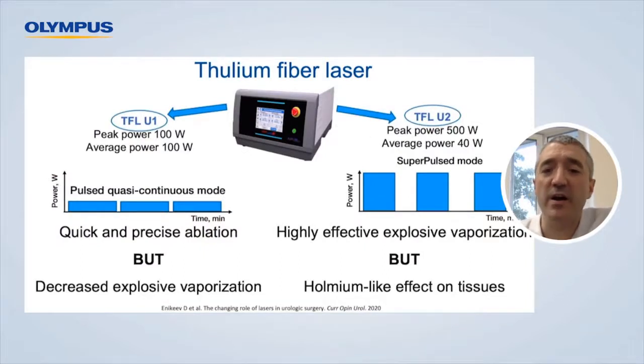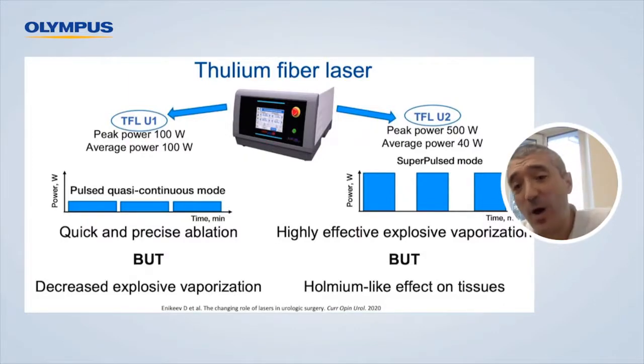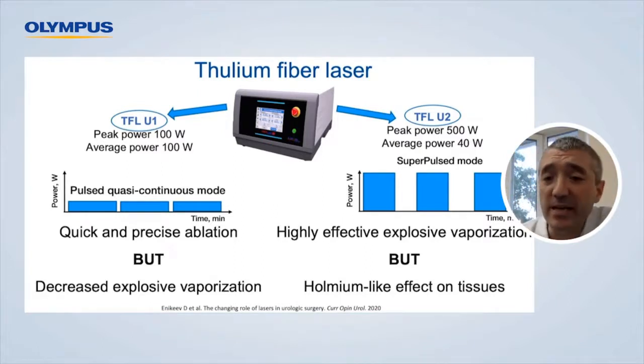Currently in Russia, there are two models of thulium fiber laser. The first one is a device with a peak power of 100 watts. It works in pulse quasi-continuous mode and has excellent cutting properties. The second one is a superpulse laser with a peak power of 500 watts and an average power of 40 watts. This device works in superpulse mode and it is perfect for lithotripsy. At the same time, its cutting properties are comparable with those of holmium.